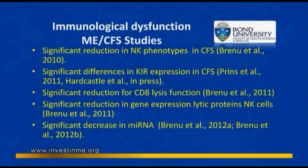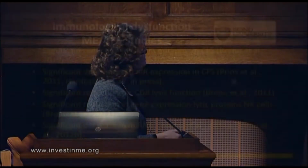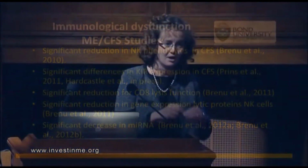In addition, if you look at the other cell I referred to, and that's the T cell that is playing a large part in lysis, that's known as the CD8 cell. And as I said to you, it's the sister cell associated with natural killer cells. Now, there's been two groups that have looked at CD8 cell lysis, and again, this is showing consistency that CD8 cell lysis is reduced in ME/CFS patients as well. So again, we're building this nice repertoire of immunological markers that may now assist for hopefully expediting an early diagnosis of ME/CFS.